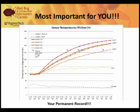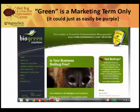There was a question about green that came in, and I'm going to use this as an example. This is a company out of Michigan that actually does heat treatment and dogs and various other bed bug treatments. Their company name is BioGreen. Bio meaning living and green. Makes it sound like it's very nice for living things. Okay, nice and safe. Do we want it to be safe for bed bugs? They're in the bio realm there.